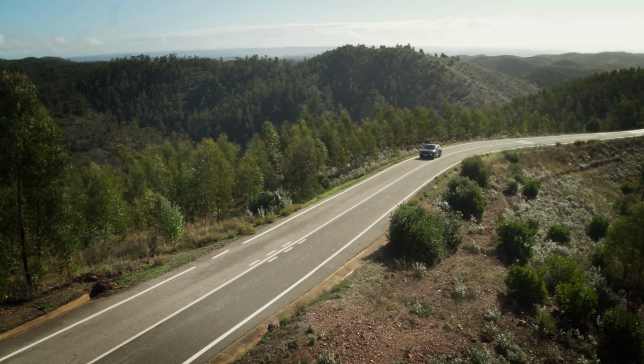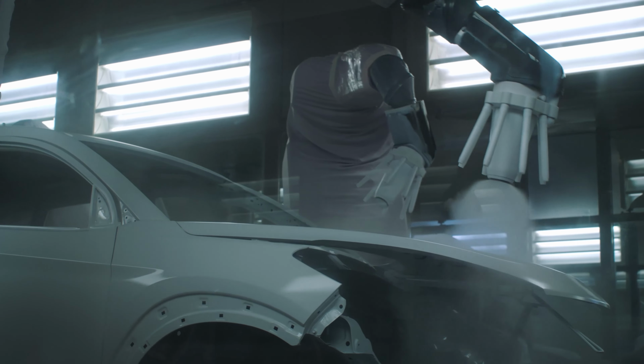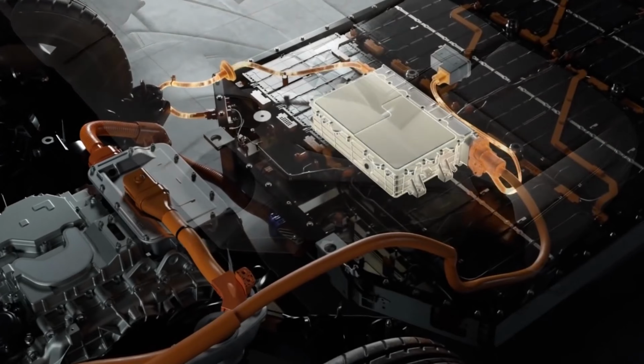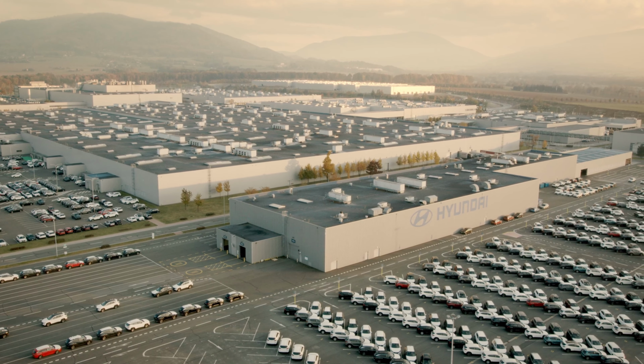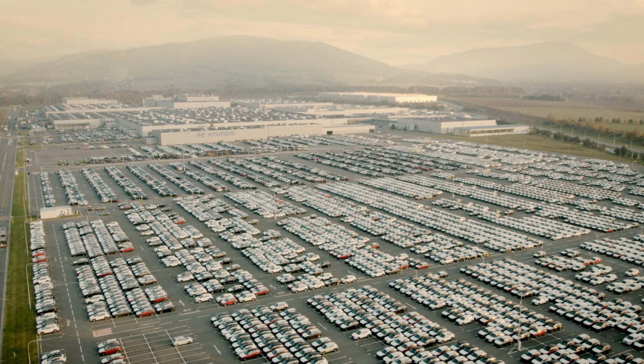Let's take a journey together to a place where vision becomes reality, where a sheet of steel transforms to a machine packed with the latest technology. Be our guests at one of the most high-tech car manufacturers of the modern world. Welcome to Hyundai Motor Manufacturing Czech.